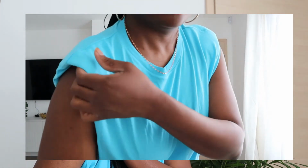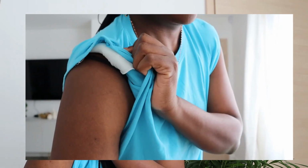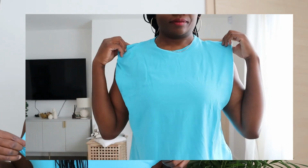It has this high shoulder part, and it's already there. It's not thick. The material is the same as the white one I showed you first. They are almost the same material, but it's good. I went for this color because I don't really have this color of top or dress. I don't really have any. So when I saw this, I was like, I'll just go for it. This is the only color I have when it comes to this.